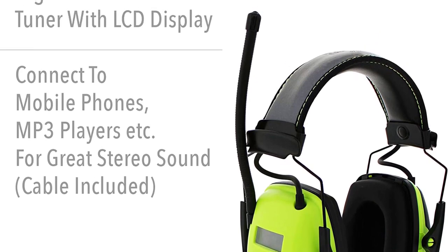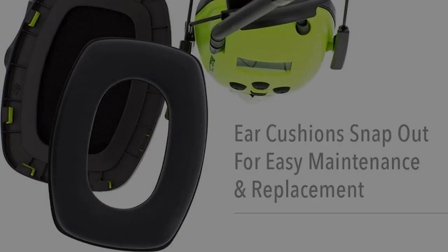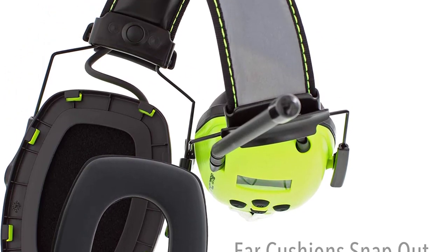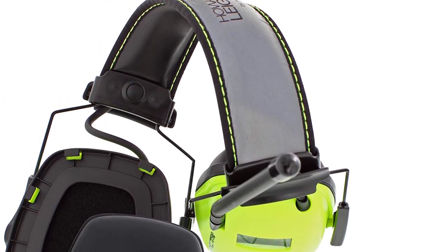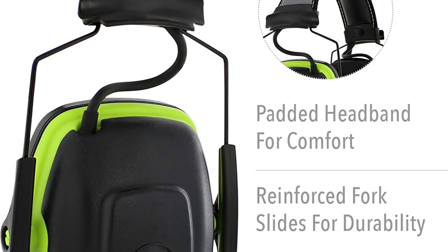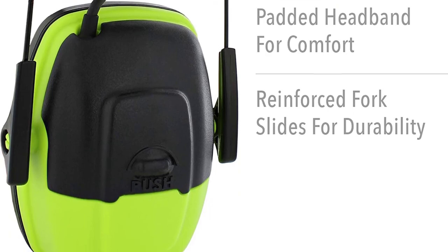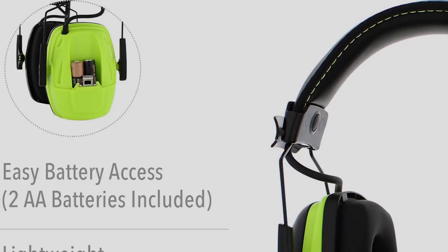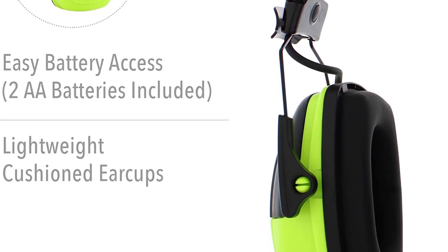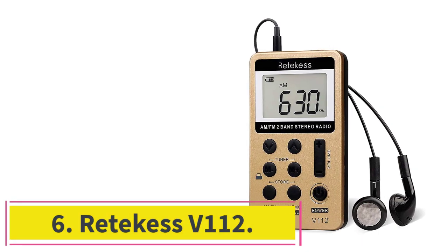The batteries are located on the outside of the ear cup, which makes replacing them quick and easy. You can also get up to 140 hours of playback from a new pair of AA batteries, which is more than enough to keep you entertained throughout multiple work weeks. Replacing the batteries may erase your saved radio stations, so you will have to reset them each time you switch out the batteries. At number 6.